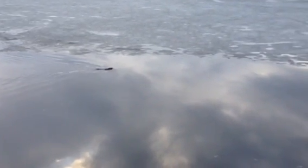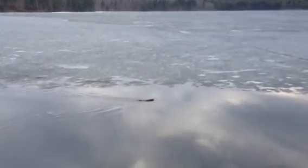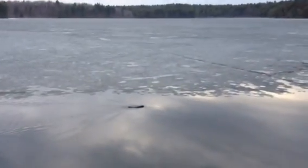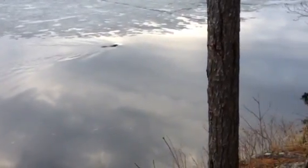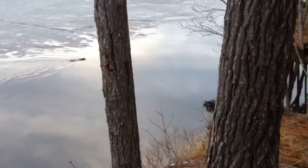Beaver coming by our campsite. Not a lot of water for him to work with, all that ice still out there. Just to give you an idea of how close to the shore he's coming.